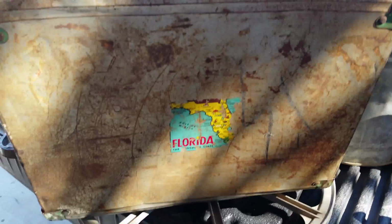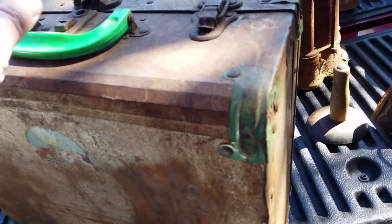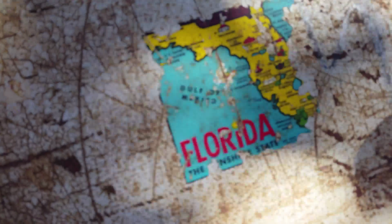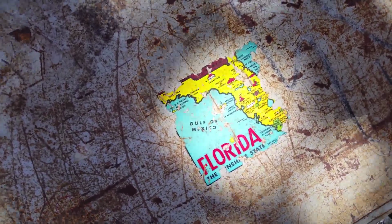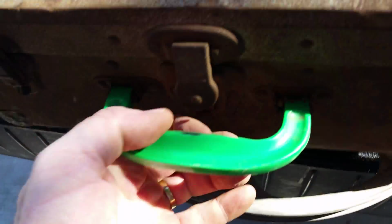This is another cool piece. A little small mini suitcase. It's all made out of metal and tin, probably shiny at one time. There's some really good metal on this side. It's got some travel stickers on it. This is Florida. These neat little old handles.